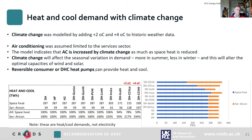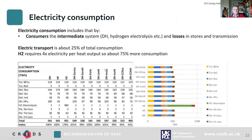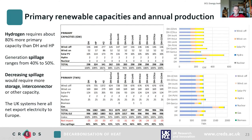Climate change will also, of course, mean less heat in the winter, but more cool in the summer, and change the optimal capacities of wind and solar. Here we're looking at the renewable capacities of on and offshore wind and PV and hydro and nuclear. And you see you need quite a bit, hundreds of gigawatts.